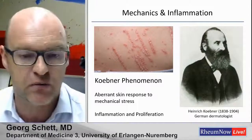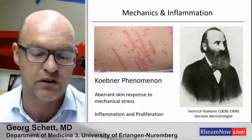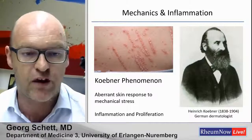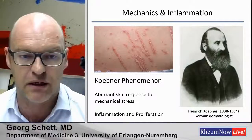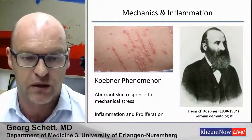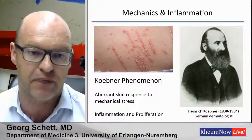A particularly interesting one is actually the mechanoinflammation, which is known in psoriasis, which has been originally described by Heinrich Koebner, who was a dermatologist, and recognizing the Koebner phenomenon, a failure of resolution of inflammation upon mechanical irritation of the skin, so-called Koebner phenomenon, which leads to long-standing inflammation and proliferation of the skin, leading to a psoriatic plaque triggered by mechanics.